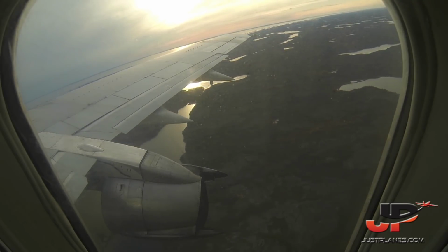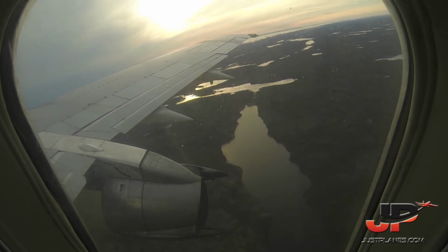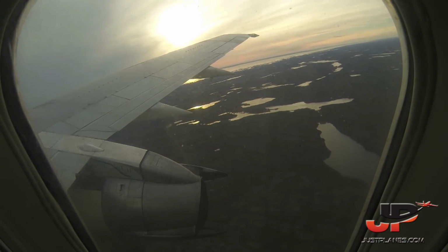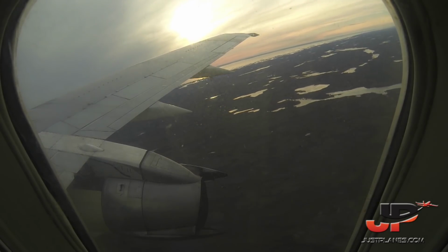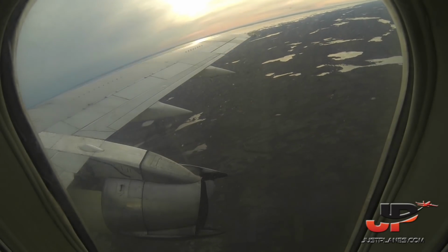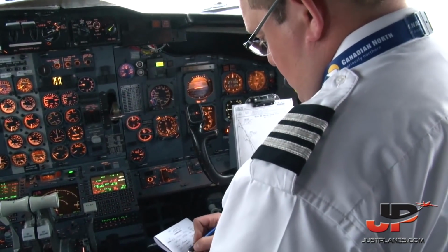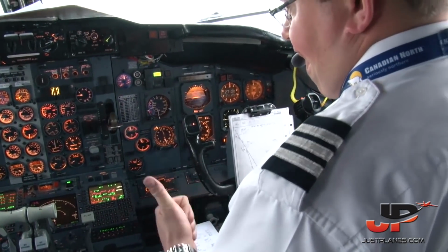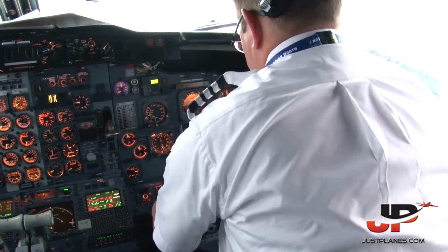Visibility 15, few cloud at 13,000, 23,000 scattered, temperature 24, dew point 10, altimeter 2958. IFR, approach ILS, runway 12, and RNAV, runway 20. Primary, landing and departing, runway 12, secondary, runway 20. Bravo, closed between Romeo and the threshold of runway 20.